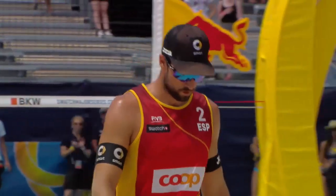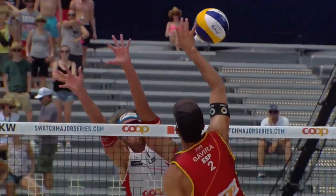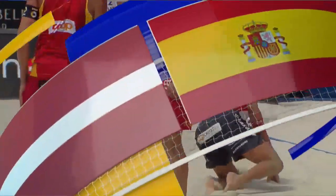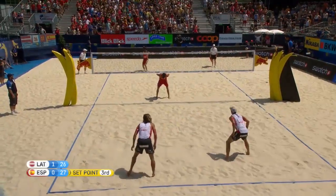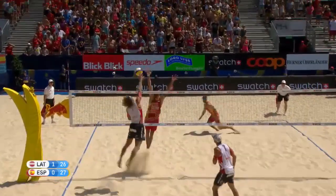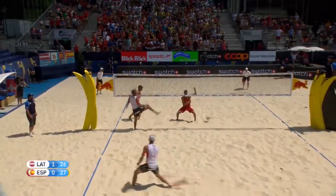Good play from Gavira. Smart play, Gavira gets up, there's a finesse, he almost gets swatted. But Latvia can't hang up in the air long enough. Set point now for Spain. Samoilovs on the attack. Spotted. Spain have a chance here to take this to 3 sets.